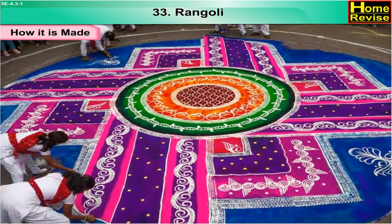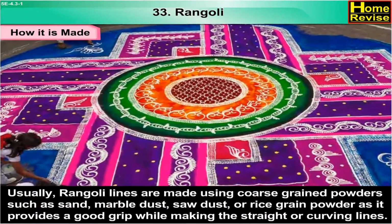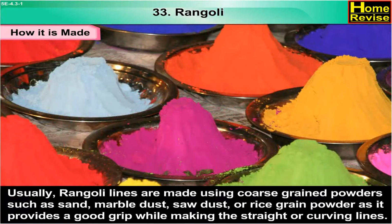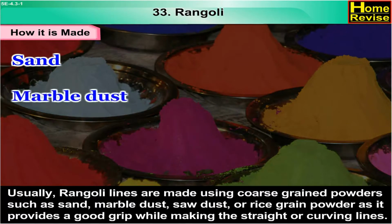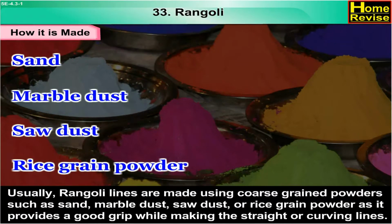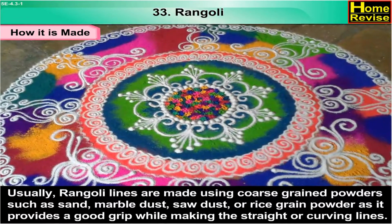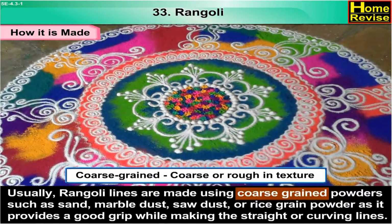How it is made? Usually, Rangoli lines are made using coarse grained powders such as sand, marble dust, sawdust, or rice grain powder, as it provides a good grip while making the straight or curving lines. Coarse-grained means coarse or rough in texture.